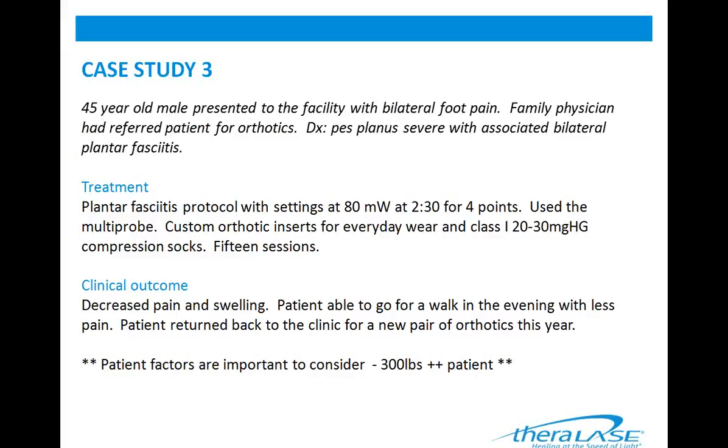His treatment consisted of laser therapy, and we did some chiropractic treatment for the lower extremity, and we also provided him with a comprehensive active rehab program involving stretching of the plantar fascia, stretching of the tibialis anterior, and a strengthening program. So we used the plantar fasciitis protocol, which comes with the Theralase unit.